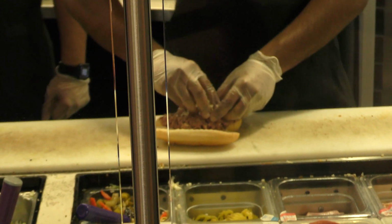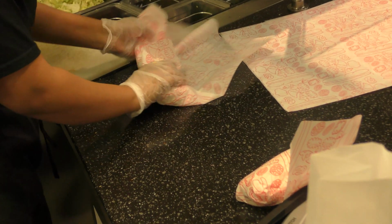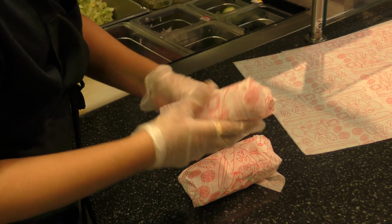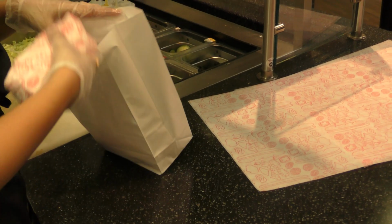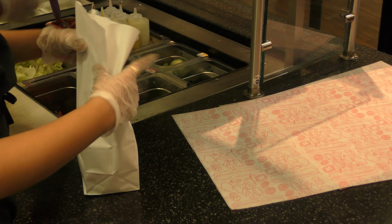They all have pars, so that the person doing the prep knows exactly what they have to build up to. Us as managers usually come in the morning and we'll go through every department and inventory everything and write, okay, this is what you have, this is what you need to make, and they go by that. And that's what they make for the day. So that way we're trying not to overproduce.